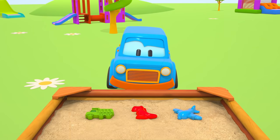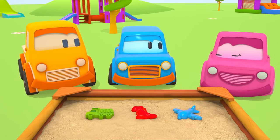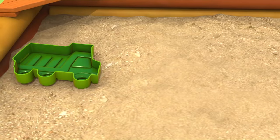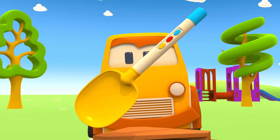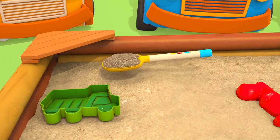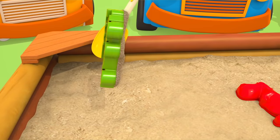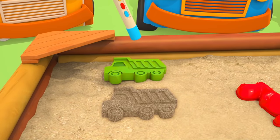Max is playing in the sandbox. Let's make some sand pies together. We'll make a truck out of sand. Let's get a shovel. The truck made of sand is ready.